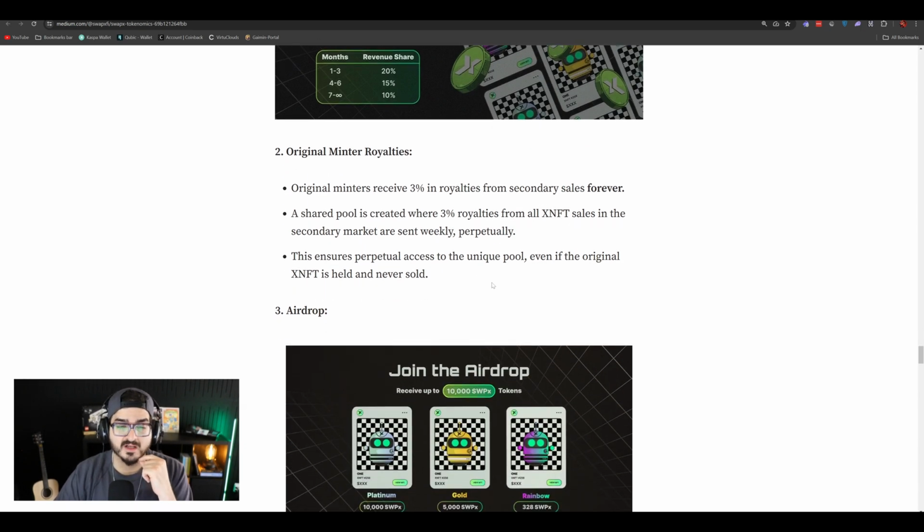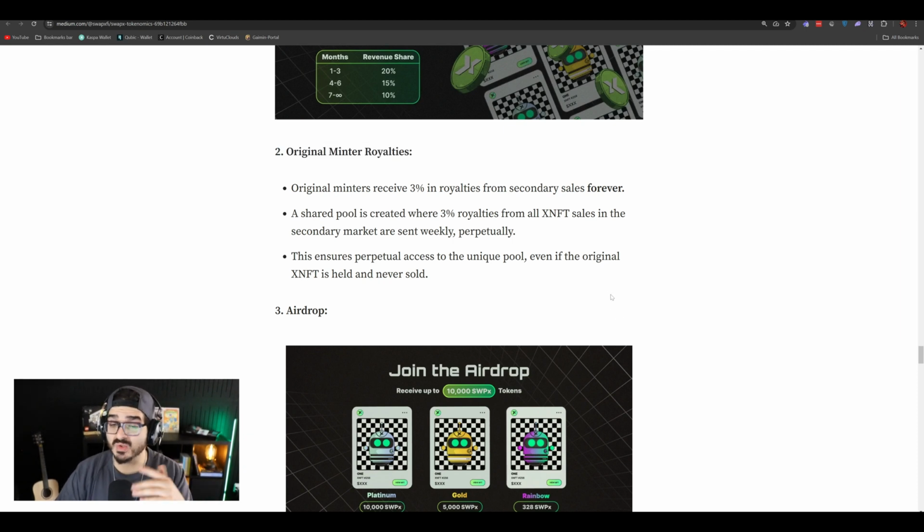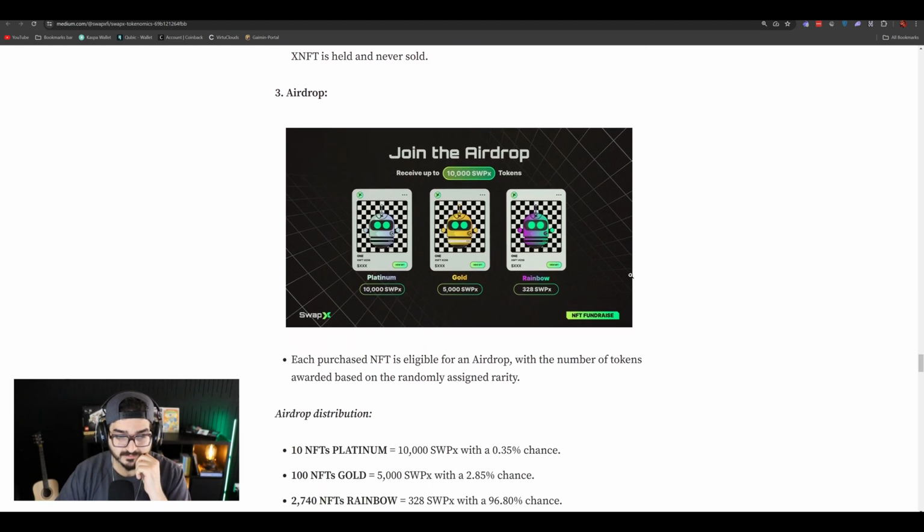There's going to be royalties for original minters. So if you're minting one today, tomorrow, or the next day, and then you sell your NFT in the market, every time it's going to be sold, you're going to be getting 3% forever because you're the original minter of that NFT. You helped in the fundraise of the protocol.